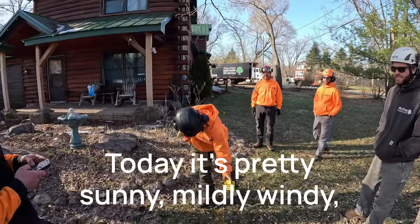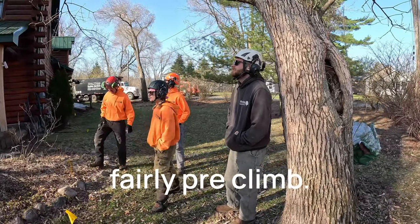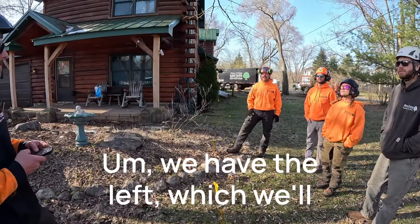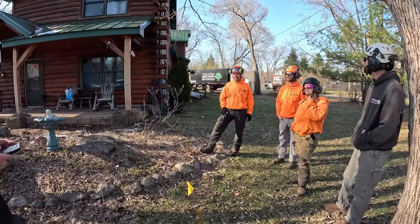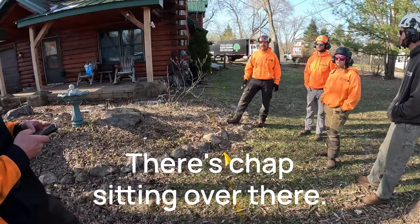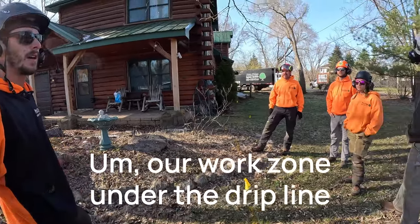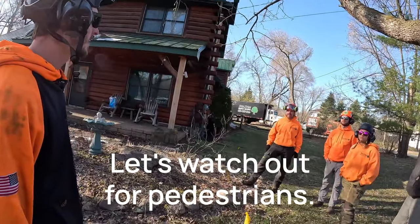Today it's pretty sunny, mildly windy, barely. Free climb, we're not climbing anything. We have the lift, which we'll be up in, but we do have climbers to get us down. Traffic control, we have phones out. Everyone's got PPE, there's chaps sitting over there. Our work zone is under the drip line of all the trees. Let's watch out for pedestrians. Stan again.